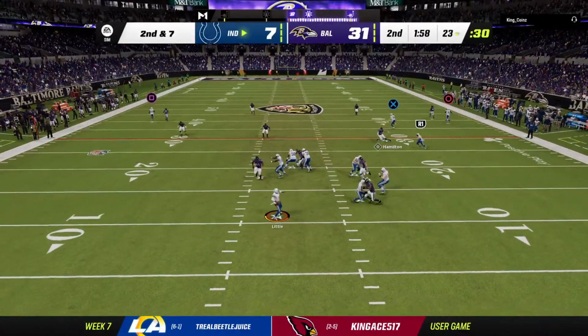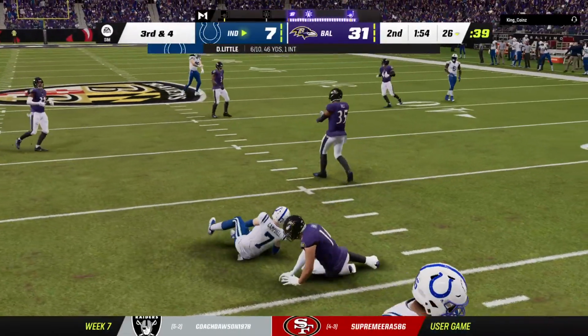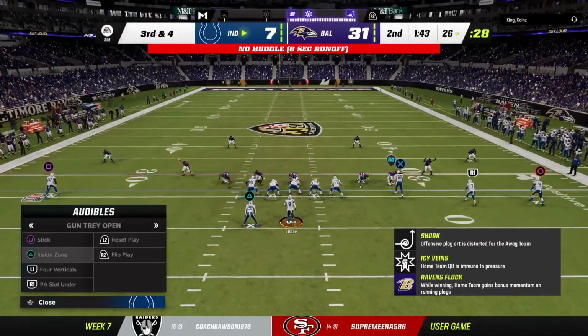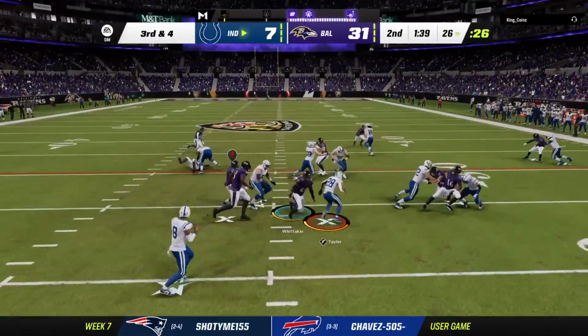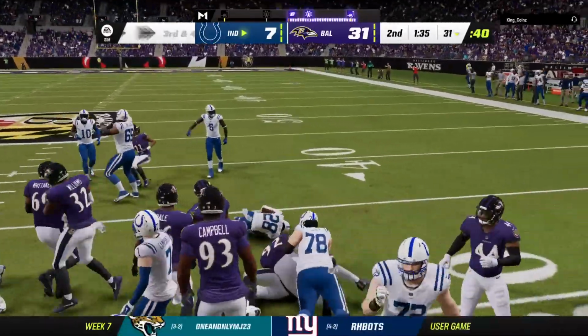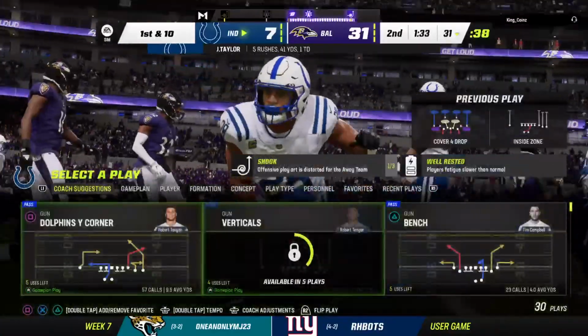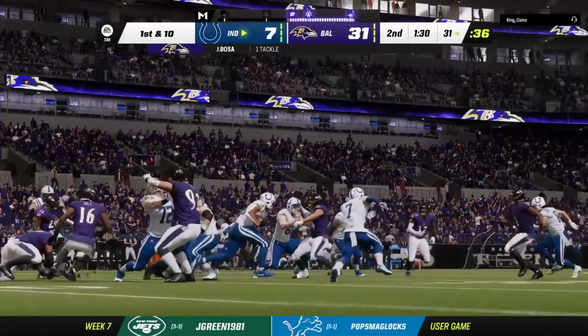Operating from the gun. Little. Catch made here by Campbell, and just 3 yards on the catch there. He couldn't get away. And now we've got a 3rd and 4. They give to Taylor out of the gun, and he's going to get to the 31, enough for the first down. And 5 yards on the play there as the drive will continue.